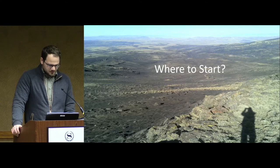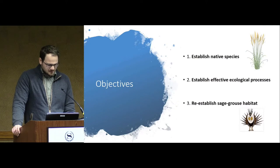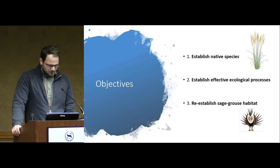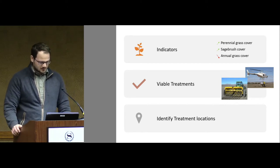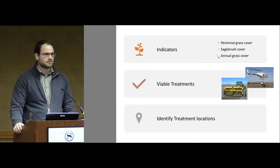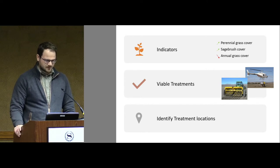Treatment objectives were to establish a vegetative component of native species that's capable of resisting the invasion of annual grass and noxious weeds, and establishing and enhancing sage-grouse habitat that provides effective cover for all life cycle stages. The three indicators we selected for meeting our objectives were perennial grass, sagebrush, and annual grass cover. We identified two treatments that would be viable for restoration work: aerial broadcast seeding and rangeland drill seeding. We needed to identify our treatment locations after that.